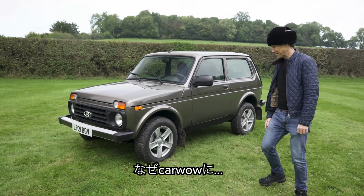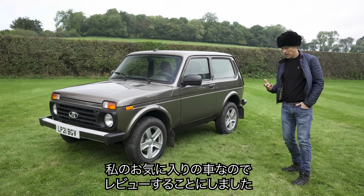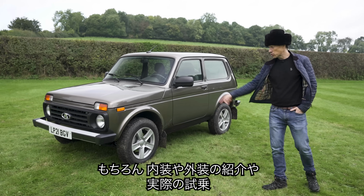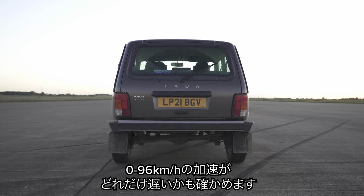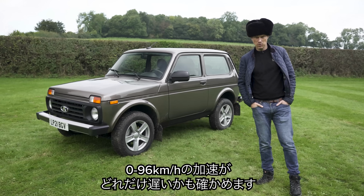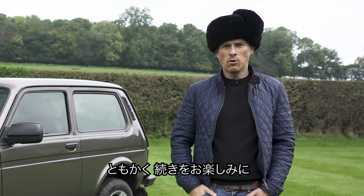Why have I got one on the carwow channel? It's because I've always quite liked these, and so I want to review one. And to do that, I'm going to talk you around the exterior and the interior design. I'm going to take it for a drive. I'm even going to launch it to see how quick it isn't from 0 to 60 miles an hour. Anyway, I'm Matt Watson, and you're watching carwow.